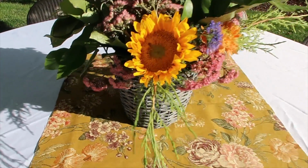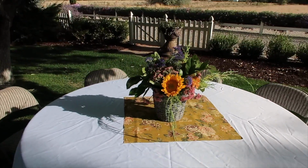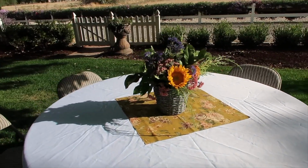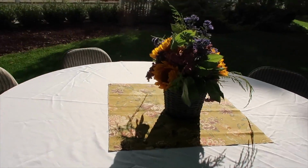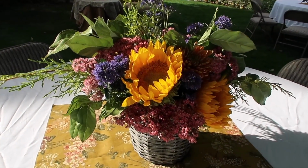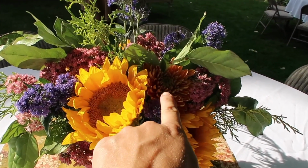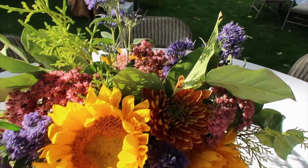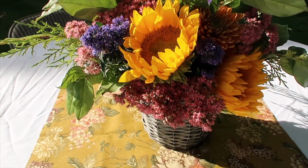We've got some gold juniper, and the shower doesn't happen for another hour and a half or so, so all of this will be in the shade that's now in the sun. Hopefully you can see that arrangement. There's a really pretty mum in there, the sunflowers, Caryopteris, honeybees doing their thing. Hopefully nobody's allergic to honeybees, mercy. And that's pretty much it.